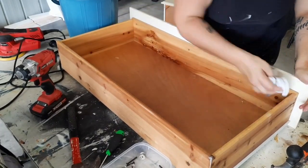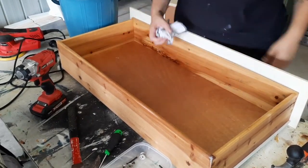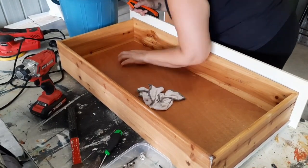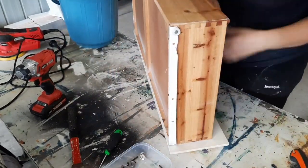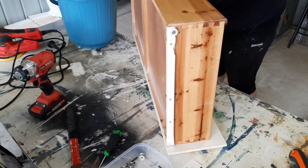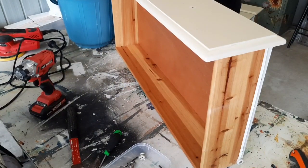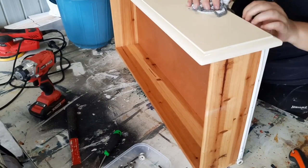I usually like to make an insert for the drawers, a removable drawer liner, but the drawers on this set were in really good condition, so I just cleaned them up and left them as they were. Give your runners a really good clean too, because you don't realise how filthy they can get, and just giving them a good clean can help them run so much smoother.